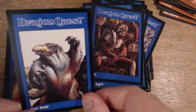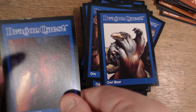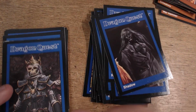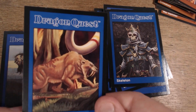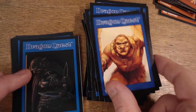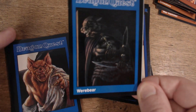Owlbear, the classic interpretation of Owlbear, although this does remind me of something else as well, which I forget what it is. If you know, leave something in the comments for me, because that will bug me. Oh, there was a monster that looked like that, I'm sure there was, back in the day. Shadow. Skeleton, again looking like a lich or Doom Warrior. Smilodon, cool, a bit unusual. Troll looking like an ogre in my mind. D&D trolls had a certain look.